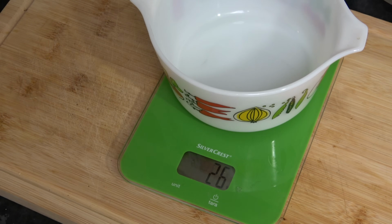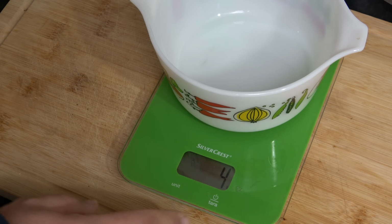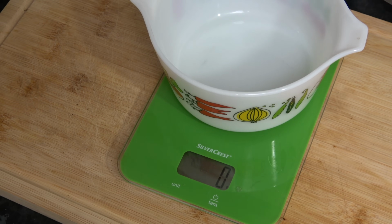Do you remember these bowls? They were a very popular brand during the 70s. I saw them in a shop a couple of months ago and I thought I have to get them. On the side they've got pictures of some vegetables, so ideal for soup.